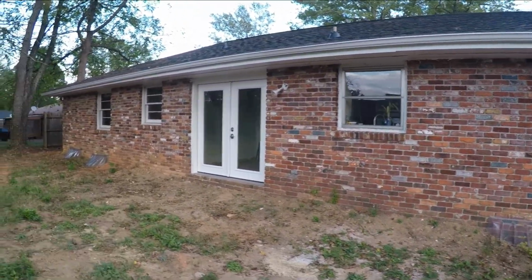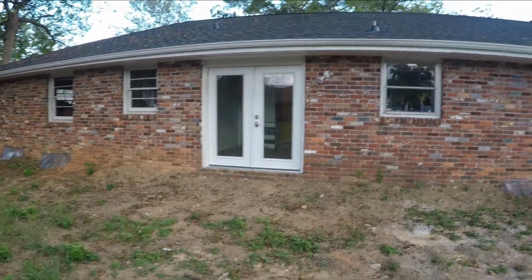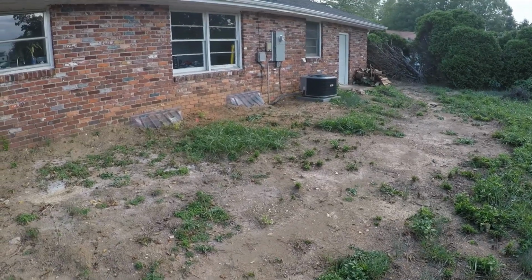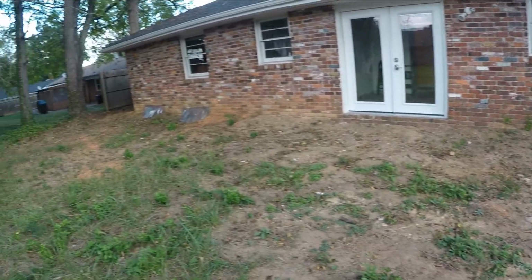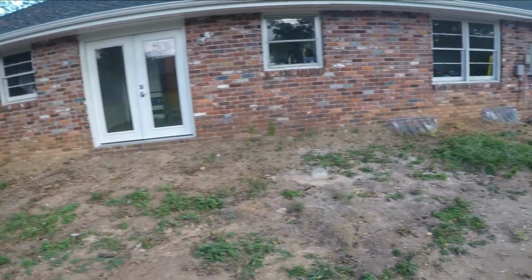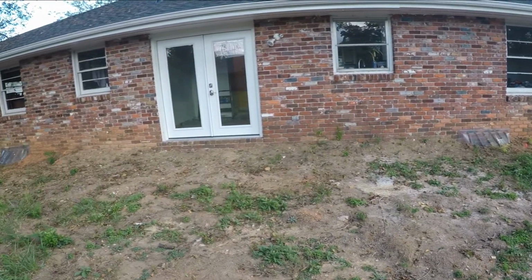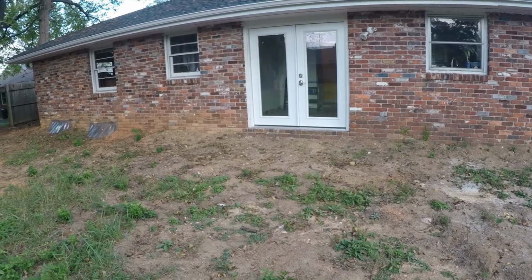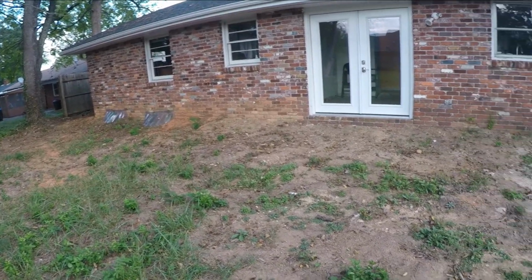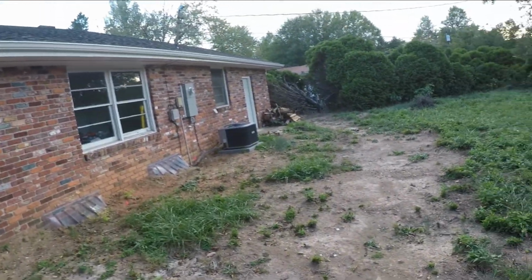I just added some French doors not too long ago, maybe about a month and a half ago. And as you can see, I have well covers over these vents back here because water was getting into them. And I've sloped the dirt pretty much away from the house on the back side as well. So just a lot of landscape work in itself.